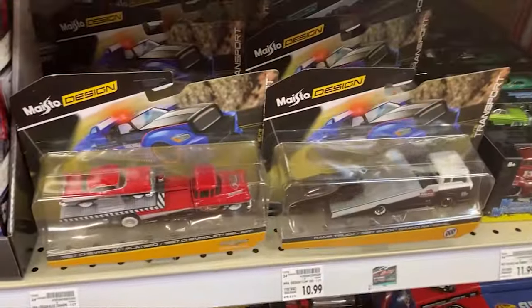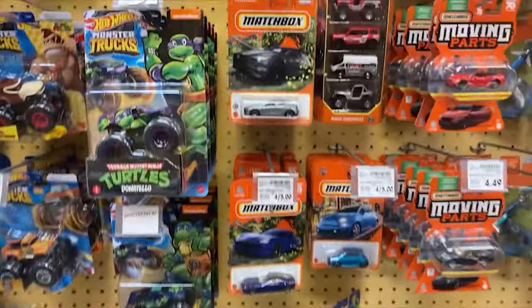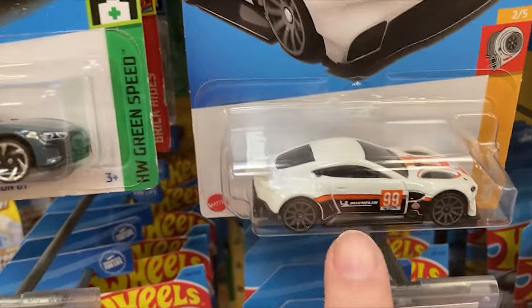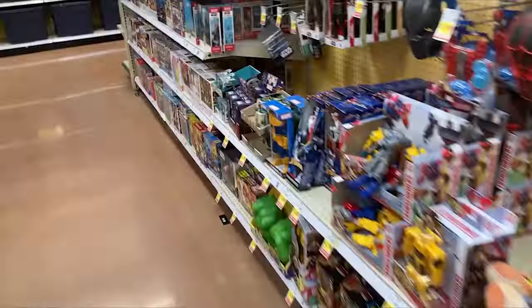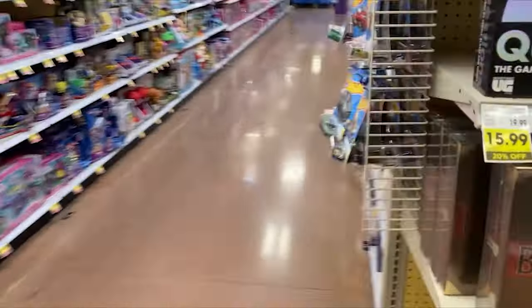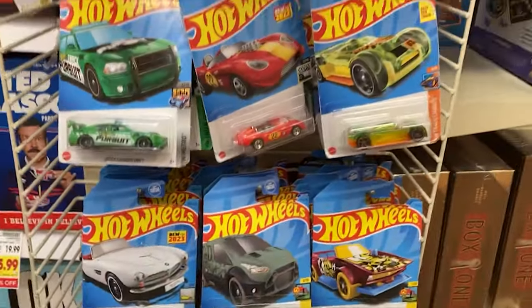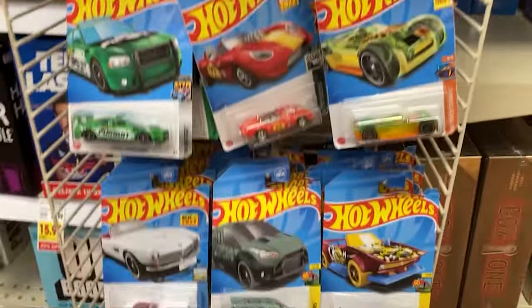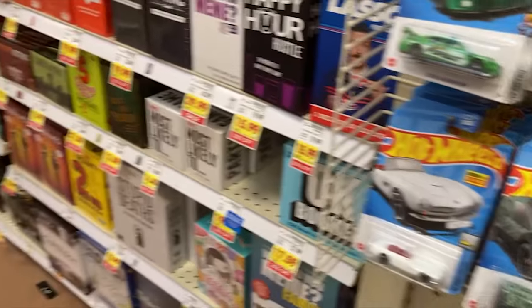They got the Maystill haulers. Those aren't very good though. Save a couple dollars to get something inferior. I do like that livery though. I had mentioned mine's the green one. I don't like that. Let's see if there's any side caps here. Side warmers. Nope. More of the same. I didn't even see any errors lately. All right, let's go hunt somewhere else.